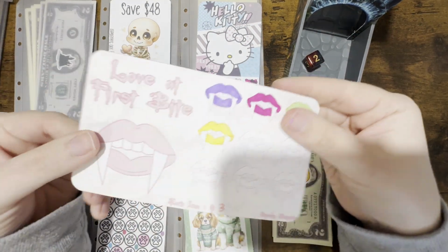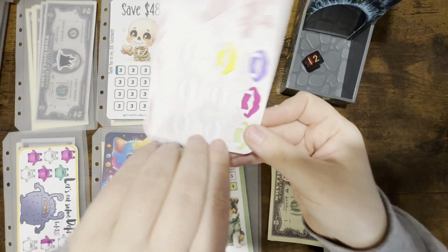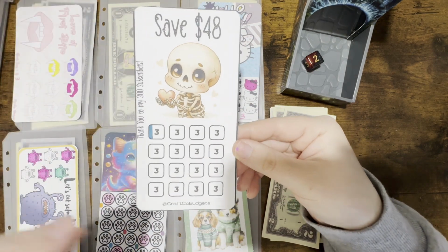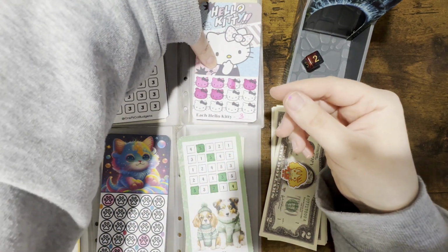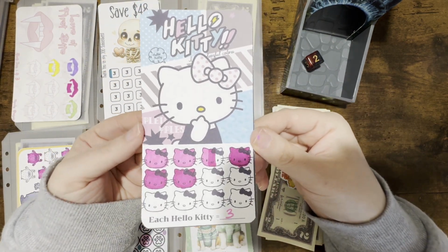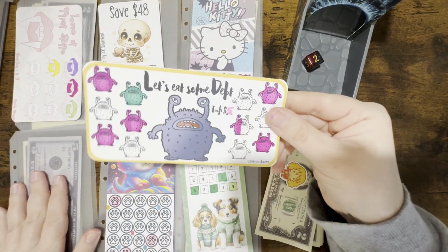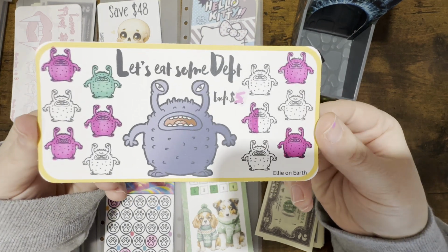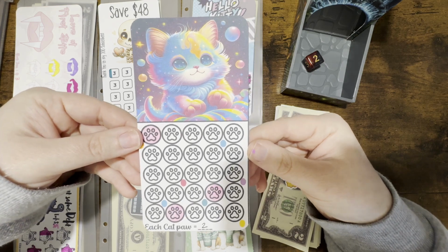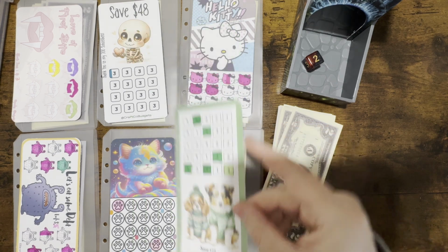So this one here was a freebie from Spooky Budgets on her website. This one here was also a freebie. This is from Danny over at Craft Co. Budgets. This one is from Lisa Grateful Me, is her YouTube channel. Her Etsy is The Happy Mailbox Co. That was a freebie with one of my orders. This one here is from Ellie on Earth over in her Etsy shop. This one is another one from The Happy Mailbox Co. And then this one here is from my friend Ren over at Mischief Managed Budgets.